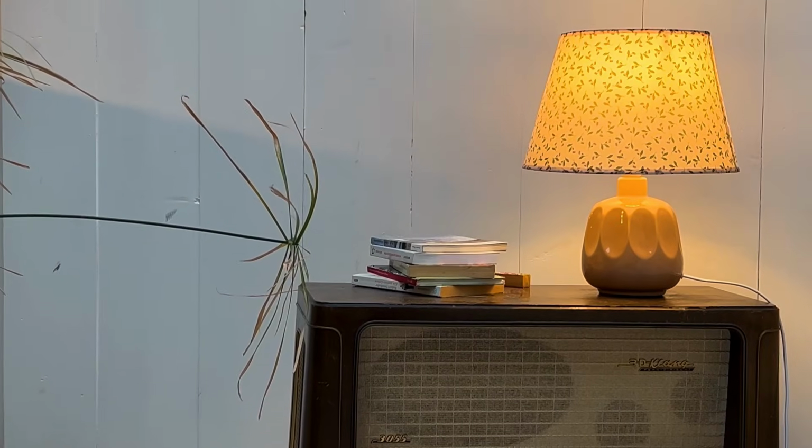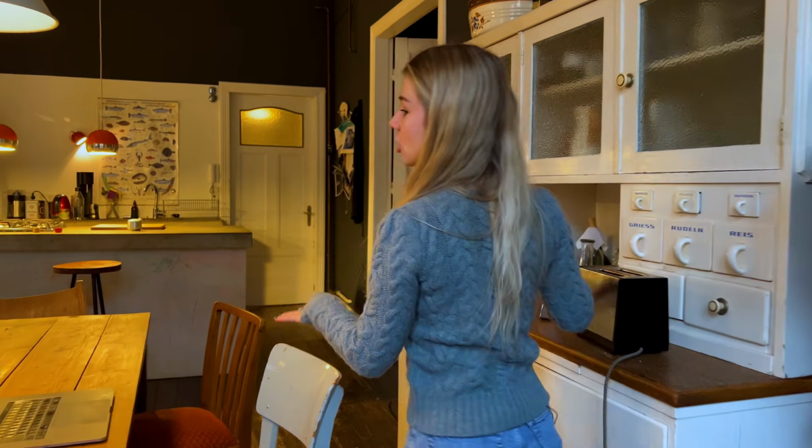Before I show you the atelier and the bedroom, which is just an artwork by itself, let me show you the kitchen. Come with me.